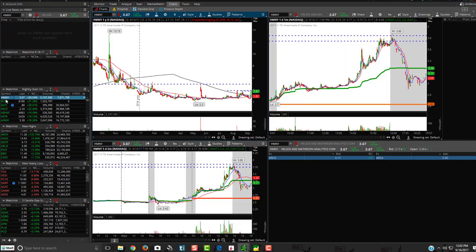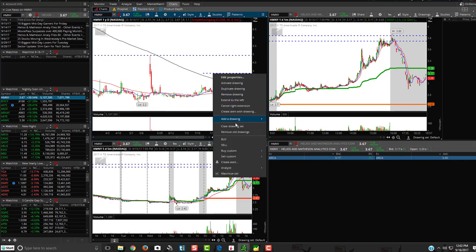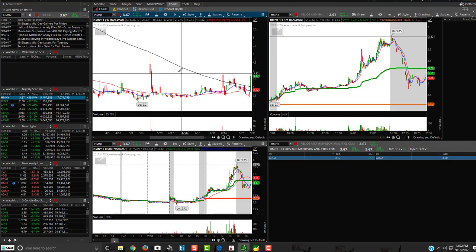So HMNY. With this one, I don't like it. I'd like to see it above that 385 marker. If it held its highs and didn't crash at the end of the day on Friday, I'd potentially put it on, but I don't like it.